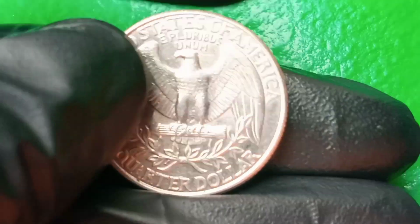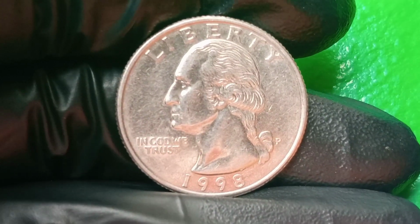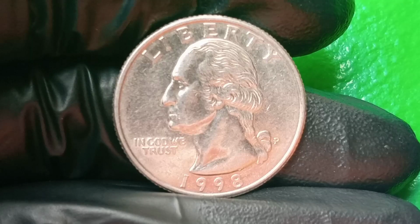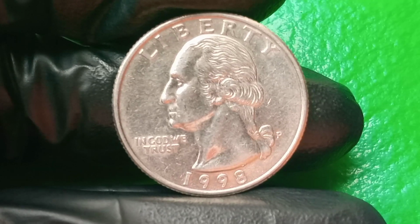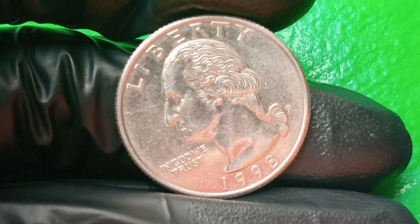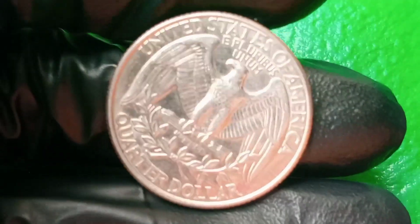With the 1998 P quarter dollar coin, collectors are not just acquiring a piece of metal but engaging with a complex tapestry of history, artistry, and evolution that reveals the intricacies of minting processes through time. Choosing to invest in or collect these unique artifacts means choosing to become a custodian of history, with each transaction and acquisition serving as a step toward preserving the stories embedded within each coin.